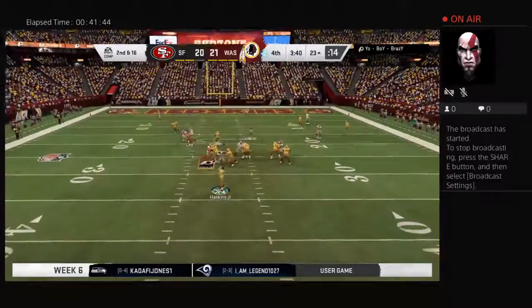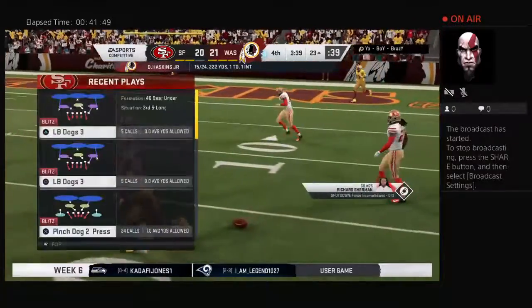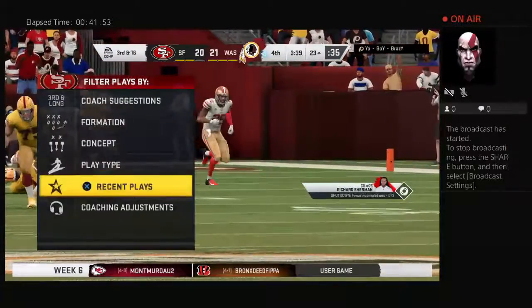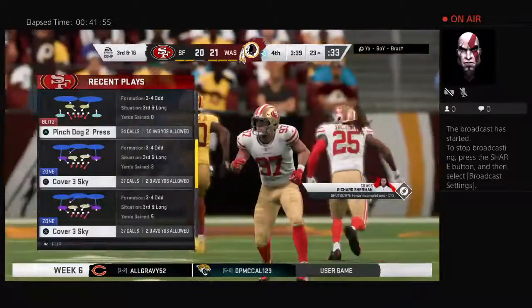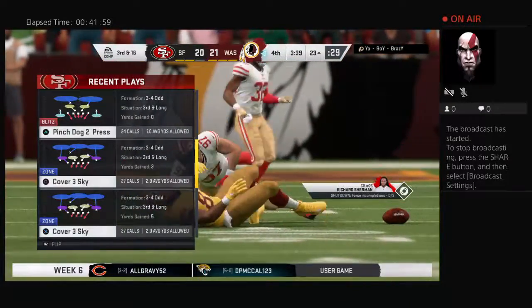On 2nd down, here's Haskins. And that's going to be incomplete. Too tough to hold on to that one. It's 2nd down. You get a tight end like this, and you know he's used to dishing out punishment, but here, he's one that has to absorb the contact, and as a result, unable to hold on to the football.